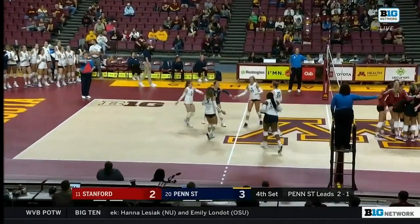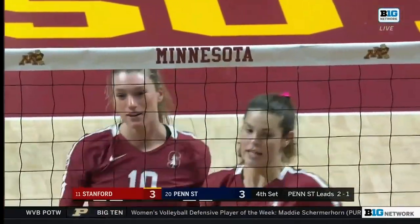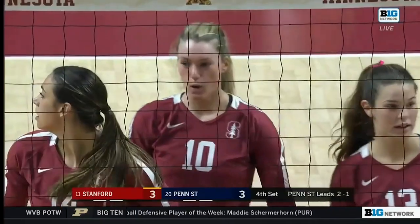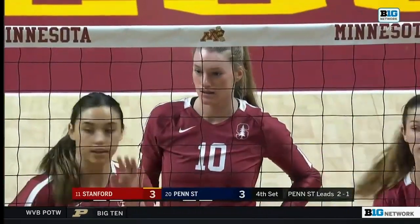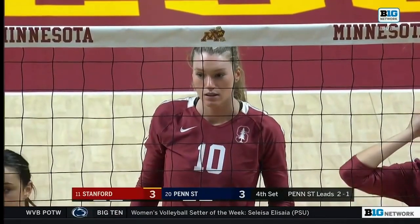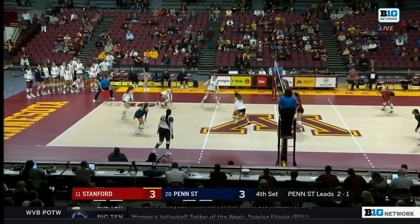Kip, quick rip. Kip did a great job of finding the hole in that block. They sped up the tempo of that offense to the outside, and Allie Holland not able to close that. So Kendall Kip is going to have a field day with a hole. Great serve by Baird.